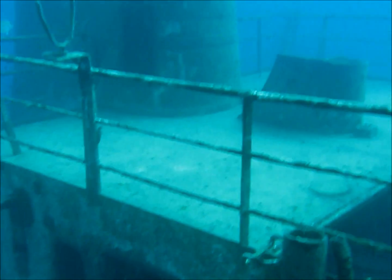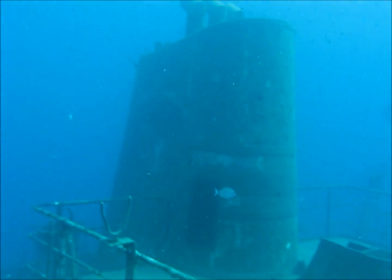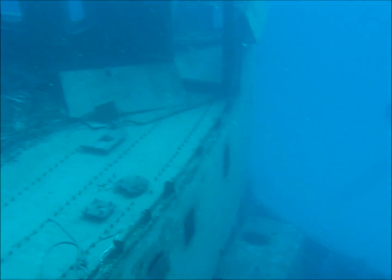And as you can see, we're on the starboard side and we've passed the funnel, and we're just adjacent to what's left of the wheelhouse, the bridge. The roof of the bridge has now collapsed, leaving it with a very open aspect. And there it is.